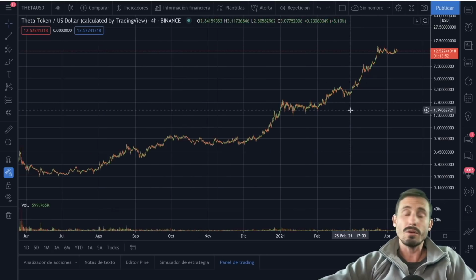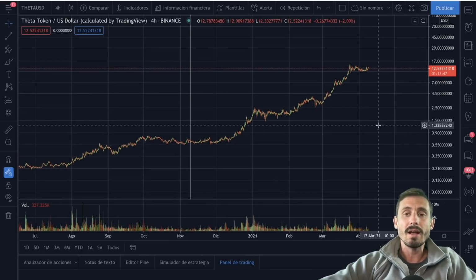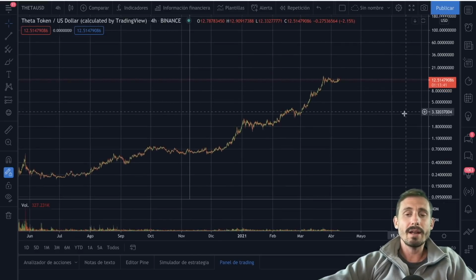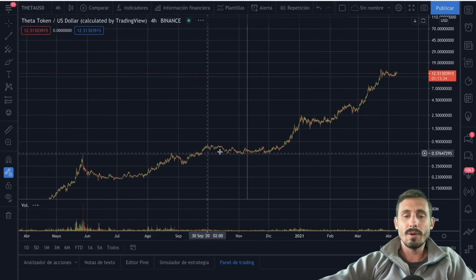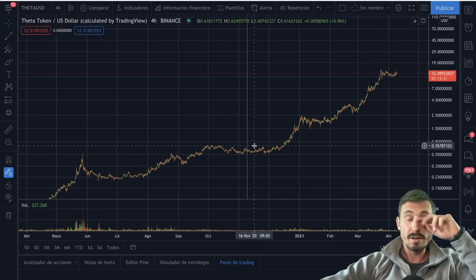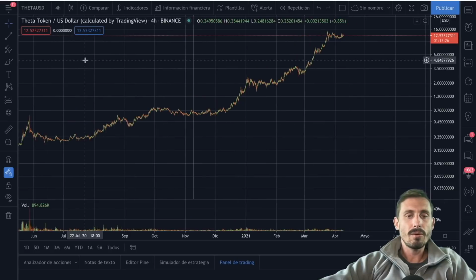Theta Network is also one of my favorite projects. It is doing decentralized streaming, okay, and they've got their T-Fuel. It is used for paying streamers on the Theta Network. And as you can see, also very bullish. Look at this chart, the growth of it is looking very healthy to the upside. Let me just check out the volume here with you guys. This is the 4-hourly chart.